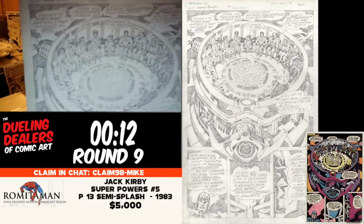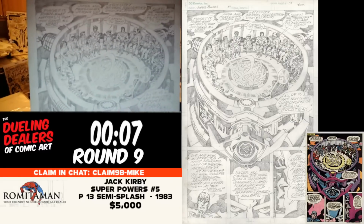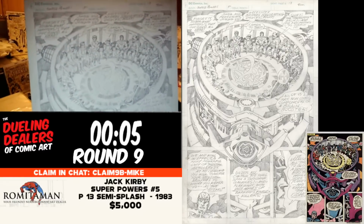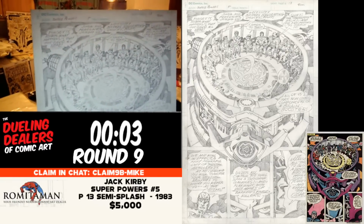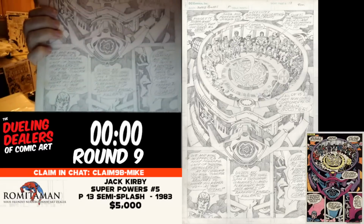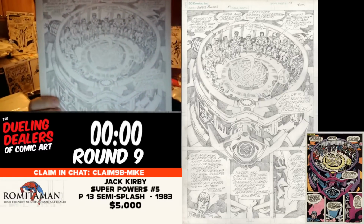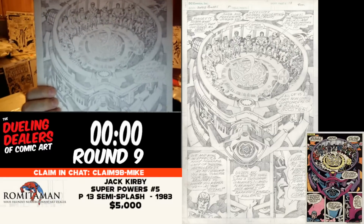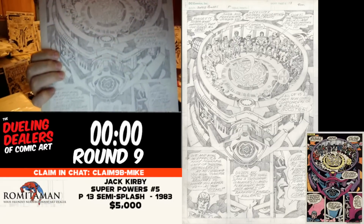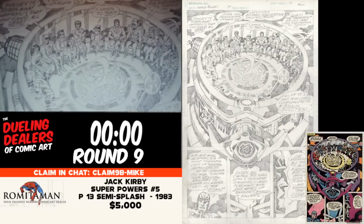featuring 13 famous DC heroes and villains all teaming up to defeat Darkseid. We have Superman, Batman, Green Lantern, Aquaman, Wonder Woman, Hawkman, Flash, Brainiac, the Joker, Penguin, Lex Luthor, and Robin, all being talked to by Metron as they must combine their forces into what they call the Brain Booster to defeat Darkseid and his emissaries of doom. This was the final issue of this Jack Kirby title from 1983. I don't think you'll ever see a page by Jack Kirby with this many DC heroes on it, on a semi-splash. That's cool to see the pencils, that's for sure.